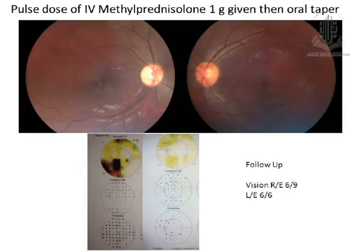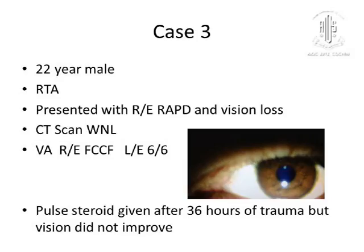Here we were able to give the pulse steroid. Later on there was some pallor which developed in this disc, and you did a field and you saw that the other eye is normal and this eye was showing a field defect. But the vision did improve to 6/9, and otherwise the patient could have been left with 3/60 or worse vision if you had done nothing at that point in time. So one has to do it, and I think more and more the thought process is to do it early, and to do it rather than not do it even when you're in doubt. Give the steroids.